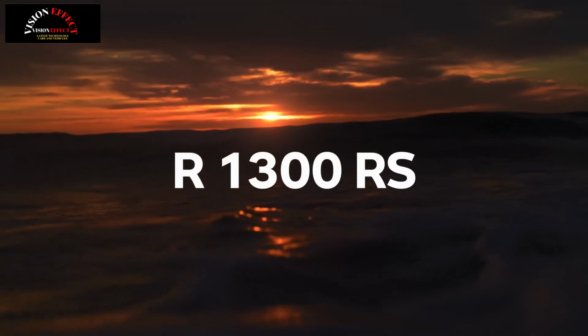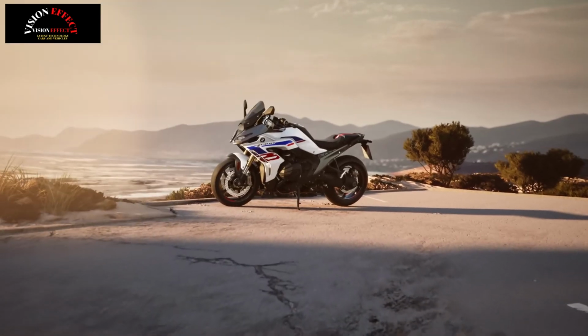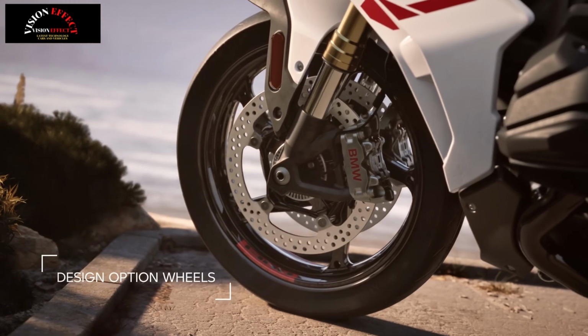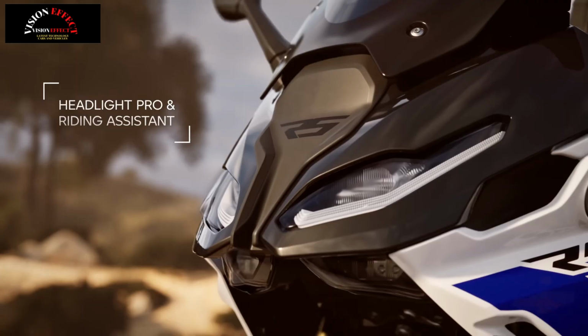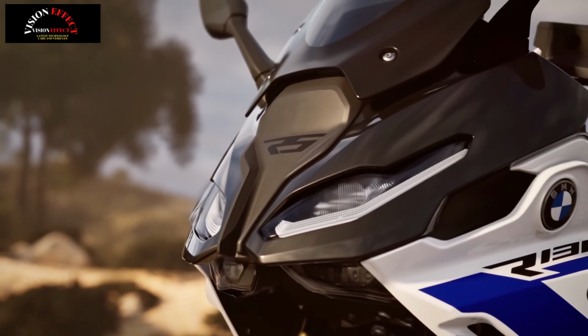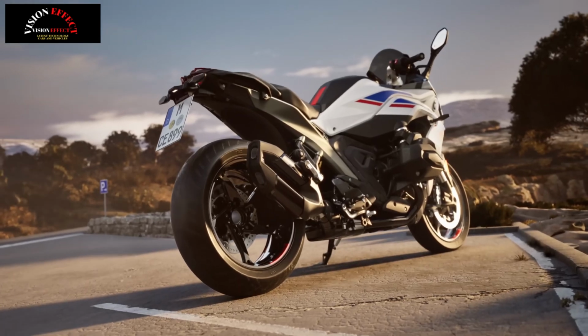The BMW R 1300 RS is a new sports tourer with a boxer engine, refined technology and design, offering an even more dynamic riding experience. The big boxer sport tourer returns with more power, more torque, more style, new technology and new options that allow every rider to adapt the extremely well-balanced R 1300 RS to their own specific wishes and needs.